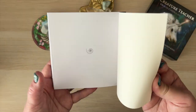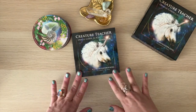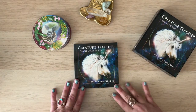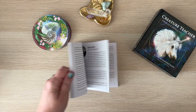And really well done. I've spoken about Scott Alexander King before, and he is my go-to for animal stuff. I've met him a number of times. I would say we're definitely friendly acquaintances. I wouldn't say we're besties, but we've met a few times, and I know of his work and I love his books. I have for a very long time, and I would definitely recommend this for children. And if you're a kid at heart, or you want to work with an oracle deck that's very simple with those affirmations, with a lot of information about animals and working with animals, then get this one.